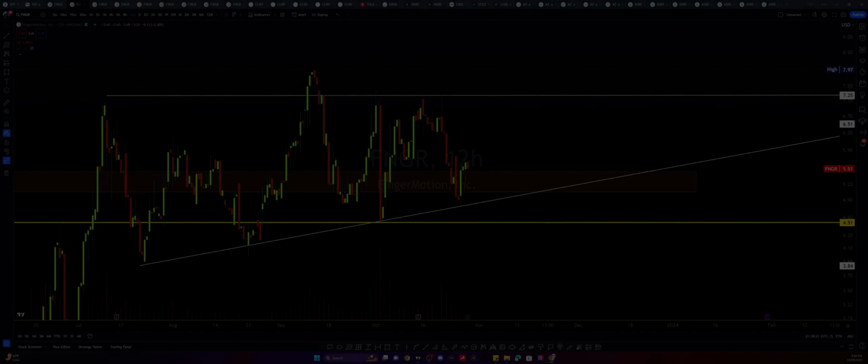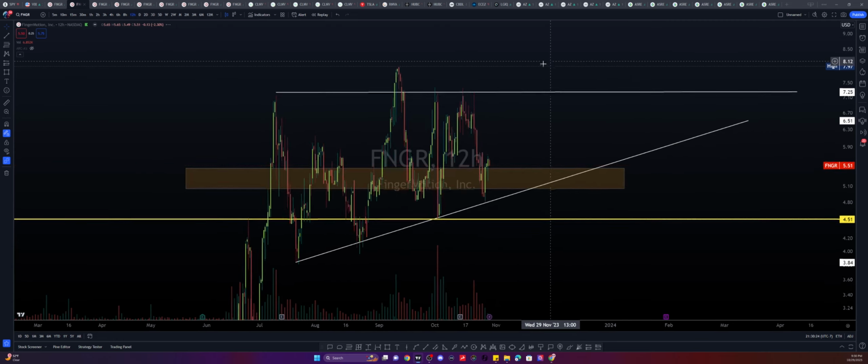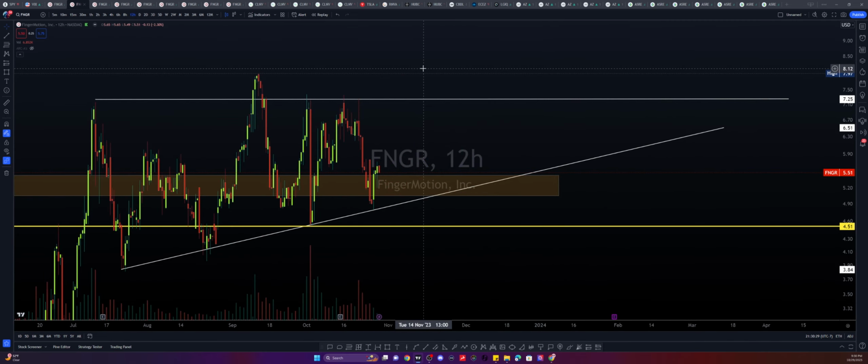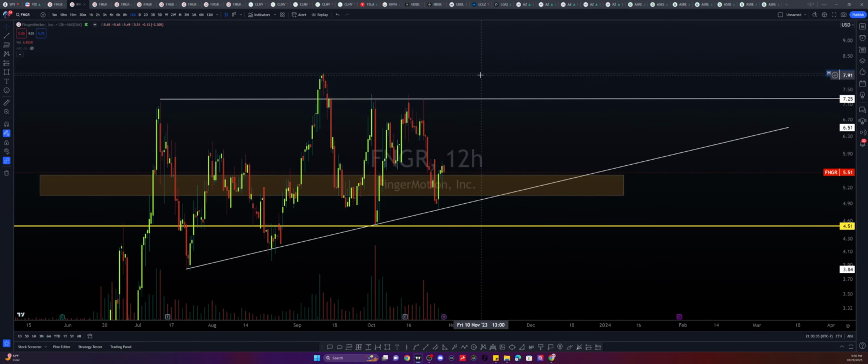Let's go ahead and dive into ticker symbol FNGR here in the 12-hour time frame. So this is the ascending triangle that Cryptic Trader actually noticed, right? I think it was Cryptic Trader that pointed this out during one of the live streams. Very important catch that he ended up noticing, as it is giving us a range and a convergence of price as we move through time, right?